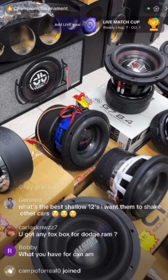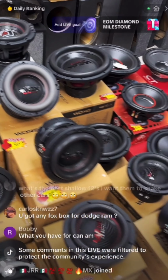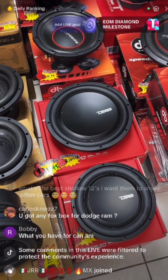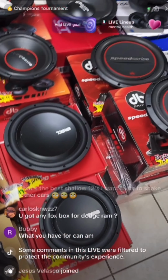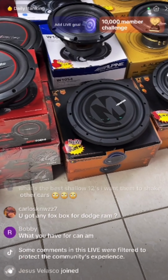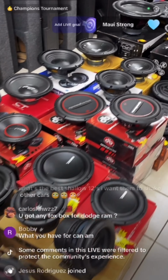The best shallow subs I do have normally are going to be the Gel Audio TW3s, brother, but I'm out. The best ones after that, I do have the PSW from DS18s, and I have this SPF on the shallows on DB Drives. And then I have the PR from Memphis as well. So we could definitely have them, guys.